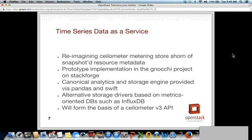And the idea here is that we'll develop this over multiple development cycles. We'll have a prototype implementation ready by the end of Juno, and basically this will form the basis of the next major iteration of the Ceilometer API, which will be the V3 API. But for now, the V2 API is where it's at. That's what we're supporting. And there'll be a long period and a long deprecation path, as is usual in OpenStack, of multiple cycles. So there's no need to be concerned that the current API is going away or anything of that ilk. So that's the forward-looking stuff.